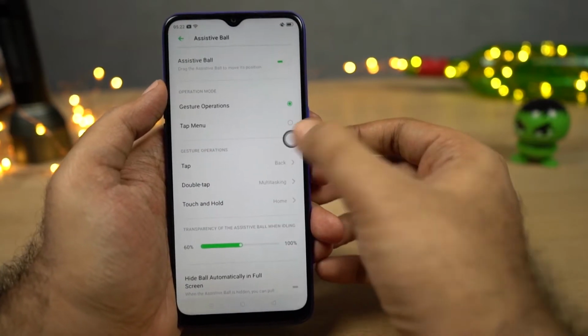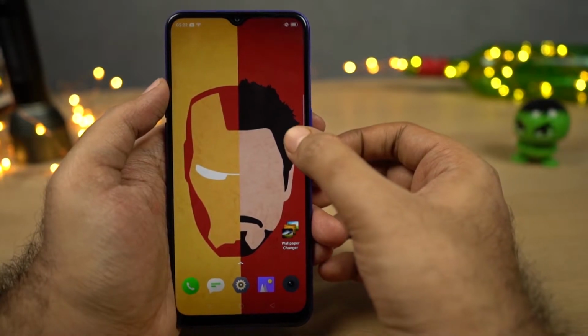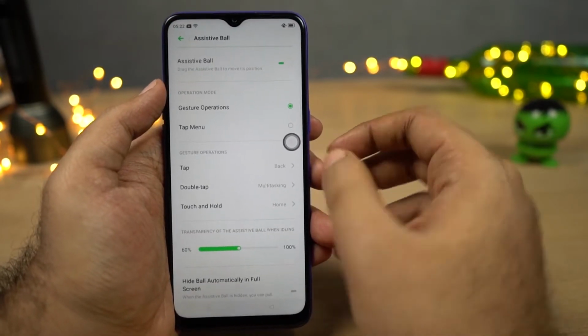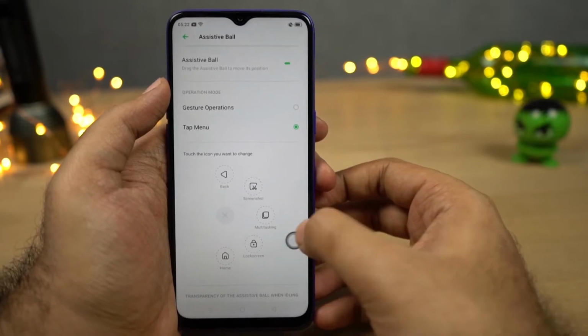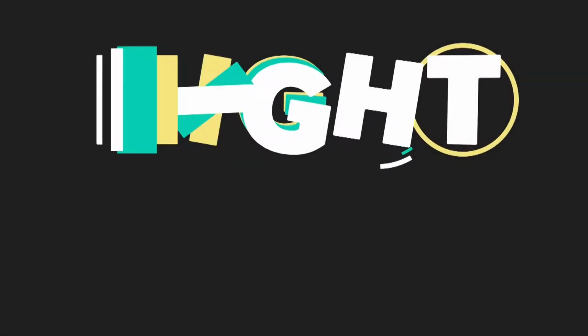First you need to select the operation mode. You have gestures and tap mode. I'll go with gestures. Now you can tap once to go back, double tap for multitasking, and touch and hold to go home. If you select tap, once you click it, you just get additional options, just like the iPhones and iPads. This is another way to interact with your phone and gives you a much more immersive experience.